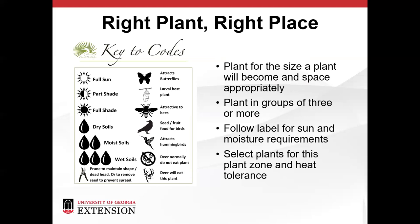Generally, it's a good idea to plant in odd numbers and in groups of three or more. Some of this is for aesthetics, but also those plants, the individuals, work together and help support each other.